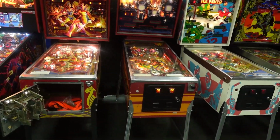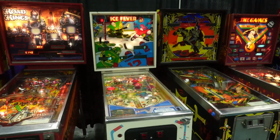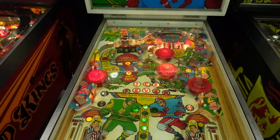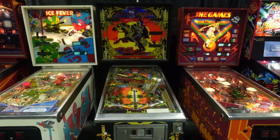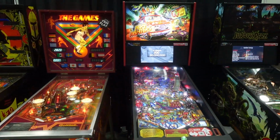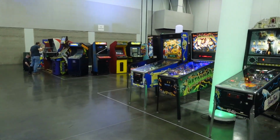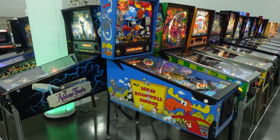Moving along here, you can see some more older ones. And being a Canadian, of course, I had to go check out the ice hockey one a little closer. The Black Knight, that's a great series of pinball machines. And Foo Fighters, another Jurassic Park. Moving around here, Rocky and Bullwinkle.